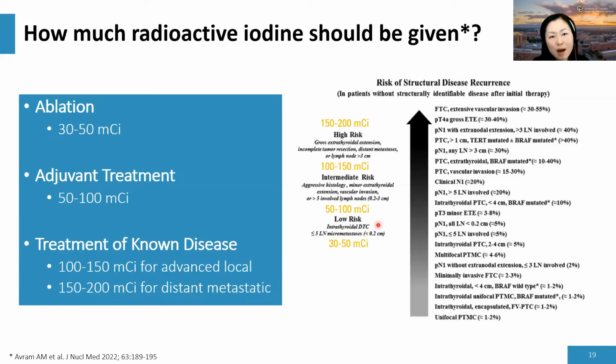So really, the amount of radioactive iodine we give to a patient is going to be based on their risk of having recurrent thyroid cancer. As I talked about, in the patients who are going to be candidates for ablation, we're going to use the lowest dose possible. That's usually going to be around 30 millicuries, but it can be anywhere from 30 to 50 millicuries when we're considering just ablation treatment. So that's going to be for patients in the low risk category.